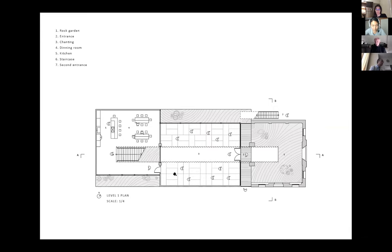This is the first floor plan. All the gray area is the rock garden. I'm trying to make the path more simple and clear. All the void space, I'm making into a Japanese rock garden to create a better atmosphere for meditation.